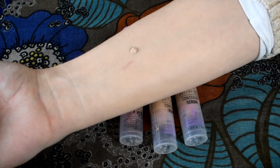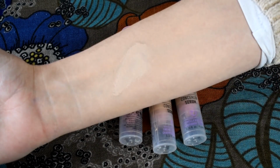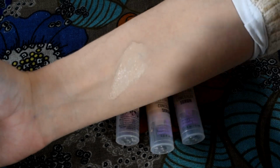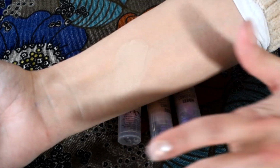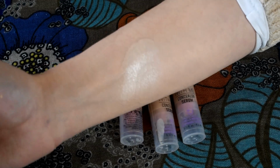There we go. See, it's a little bit more gray. I don't know what it is about these gray tones, but they just seem to really suit my skin for some reason. And yeah, the shade of this is pretty olivey. It has an almost cool olive undertone, I would say.